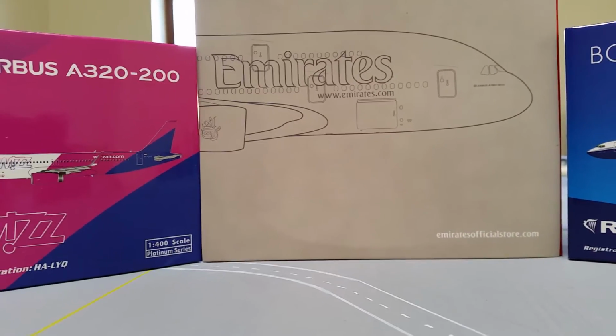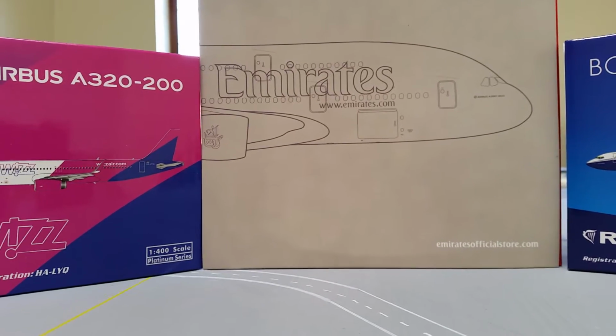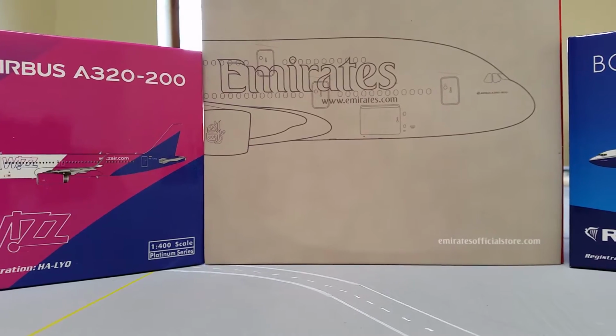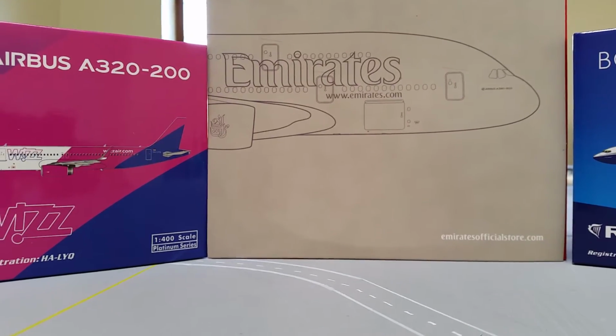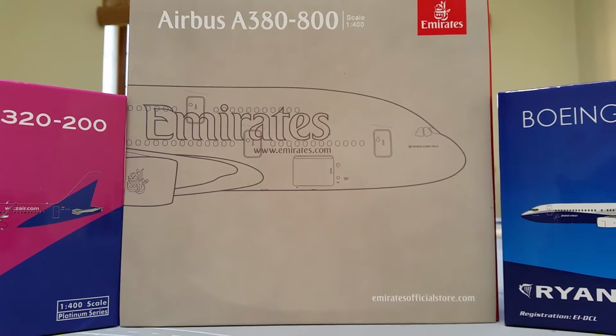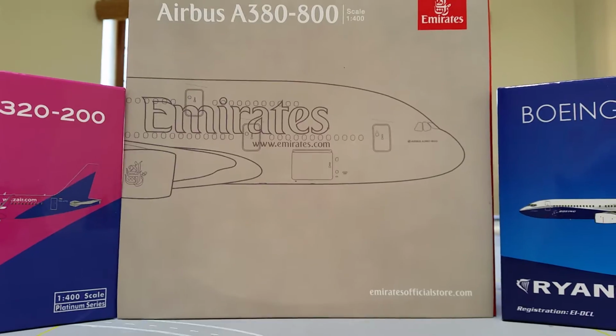Next releases, the Thomas Cook A330 from Phoenix for me at the minute. I don't think there's going to be anything else, to be honest. I think it's just going to be the Thomas Cook A330. I think that's the only thing.